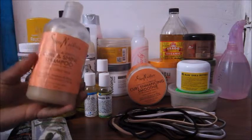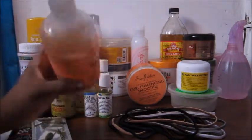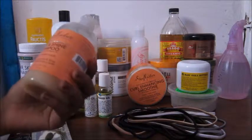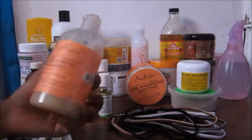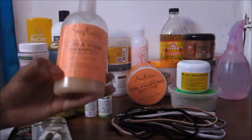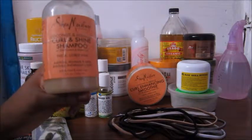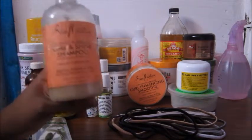Alright, for this, I've had this since I started going natural, and if you notice, it's still almost full because I don't really shampoo my hair a lot, probably like once every 2 weeks, or whenever I feel like it needs a shampoo. But I know that there are a whole lot of good reviews on this shampoo on YouTube. However, I'm sad to say this does not work with my hair.